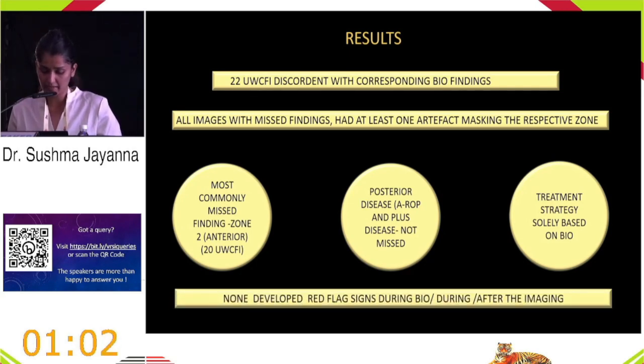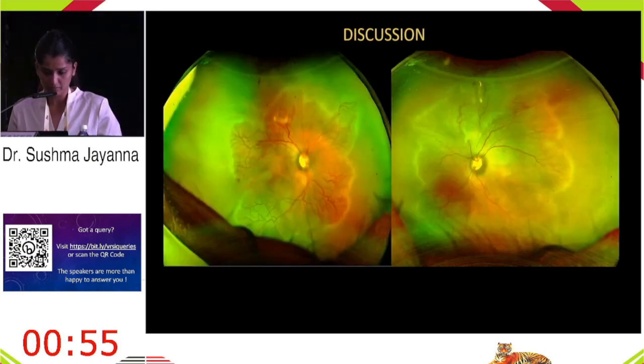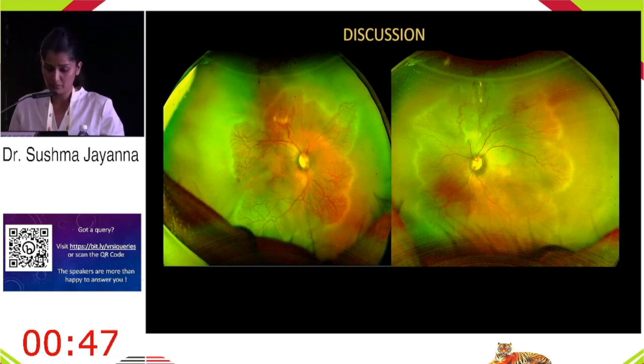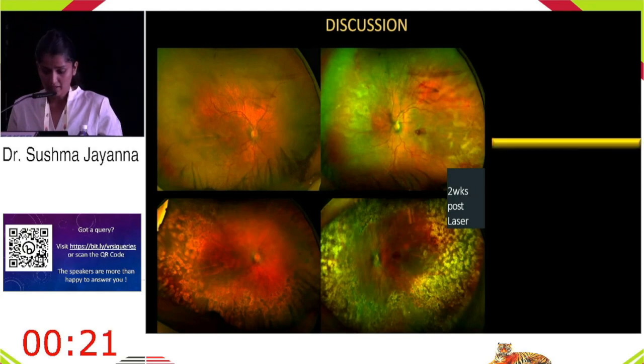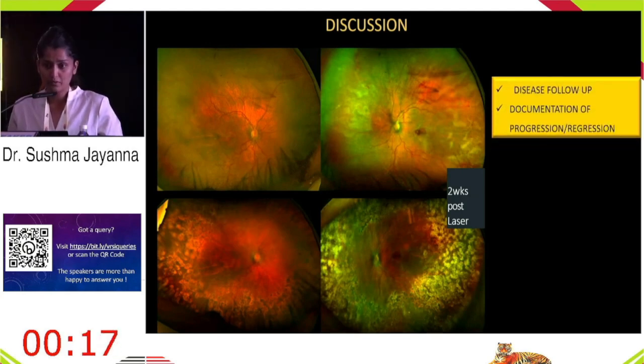And none developed any red flag signs during either binocular indirect examination, or during or after the imaging. So the usefulness in our study while using ultra-wide field imaging in ROP was basically that it was quick and did not need any additional equipment or requirements like another trolley or a bed. It was just done in a normal Optos which was being used for adult imaging. It helped in quick, good parent counseling to counsel them then and there, and also to take a second expert opinion. It also served us well to follow up the disease, and especially to pick up the skip areas in post-treatment in a single frame without having to go through montage images.